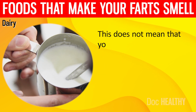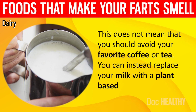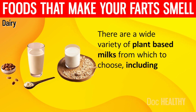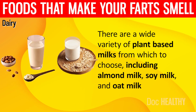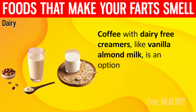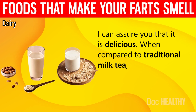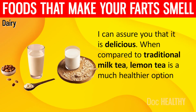This does not mean that you should avoid your favorite coffee or tea. You can instead replace your milk with a plant-based alternative. There are a wide variety of plant-based milks from which to choose, including almond milk, soy milk, and oat milk. Coffee with dairy-free creamers, like vanilla almond milk, is an option. I can assure you that it is delicious. When compared to traditional milk tea, lemon tea is a much healthier option.